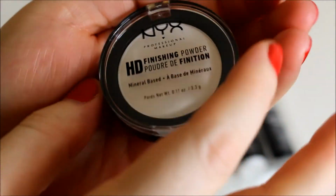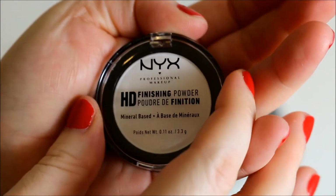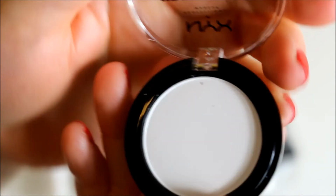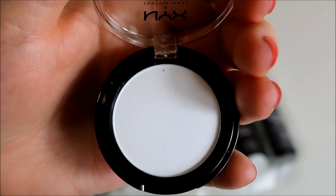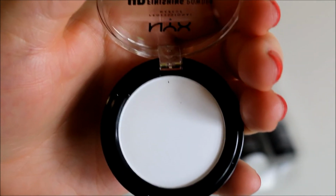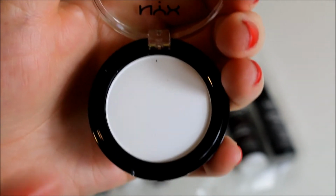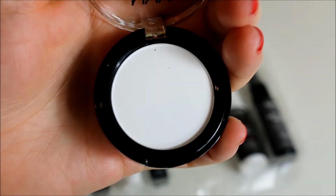The next item is super cute. It's so small. It's like the size of a single eyeshadow. It is the HD finishing powder. Nothing on the back. I actually used the loose powder by NYX and I've been using it for 3 or 4 weeks now and I'm very impressed with it, and I will be buying another one quite soon because it is pretty amazing. So I'm looking forward to trying this at some point as well.